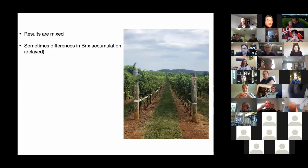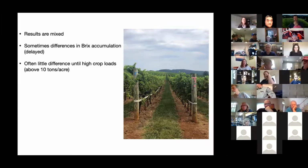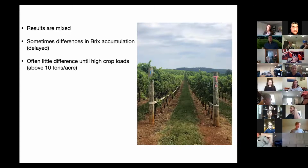For example, risk of a hurricane coming, or increased disease pressure, or pests, or in some areas, the weather is going to get cold and you're not going to have the opportunity to accumulate those Brix. But again, there are plenty of studies that don't show a difference in Brix accumulation with pretty different crop loads. A lot of these studies are looking at very big differences in crop load, and you don't see a difference in Brix accumulation, for example, until you get to very high crop loads.